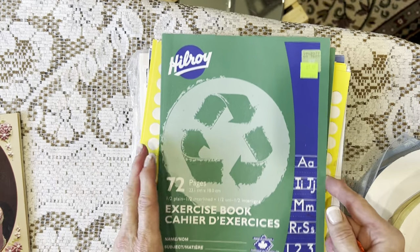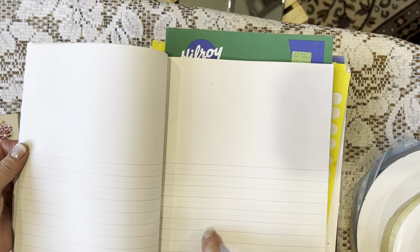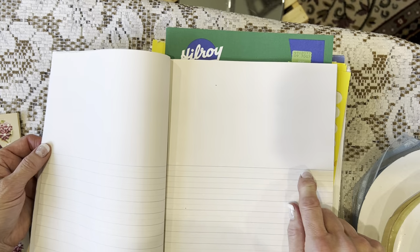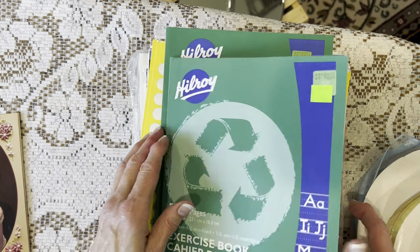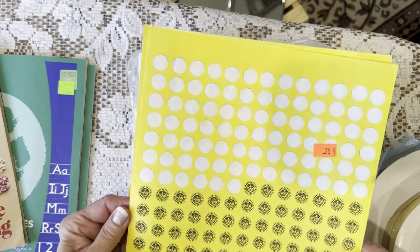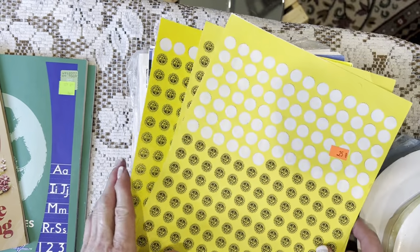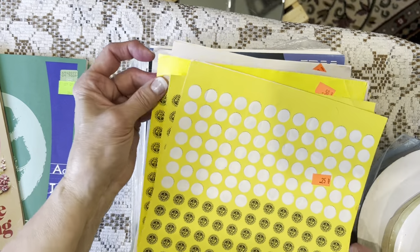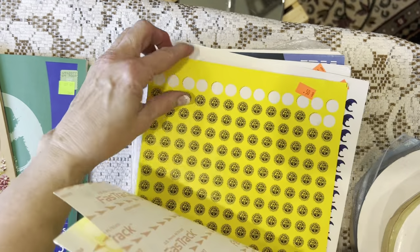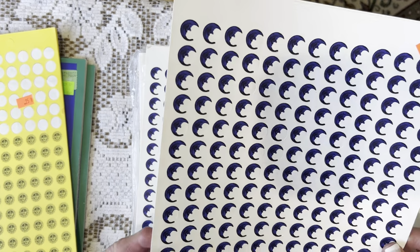These are just exercise books. They're the ones with the half plane and then the little dotted line to help kids learn upper and lower case. So a couple of those. Not sure. So these are like sun faces. They're little stickers. I don't know if that's something a teacher would have and give to a kid. These are moons.